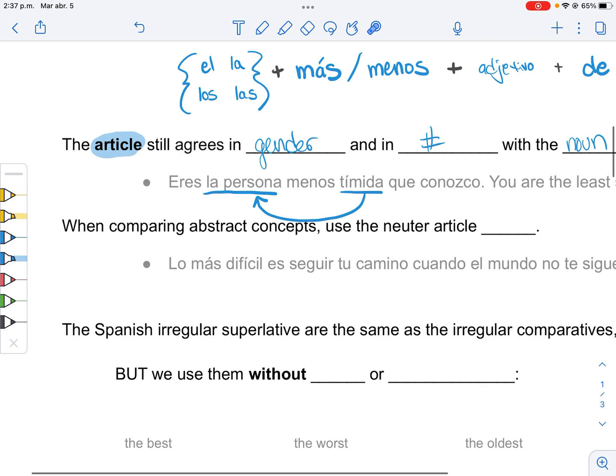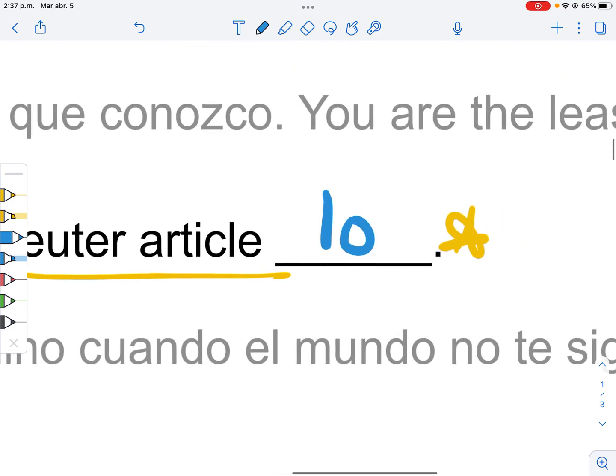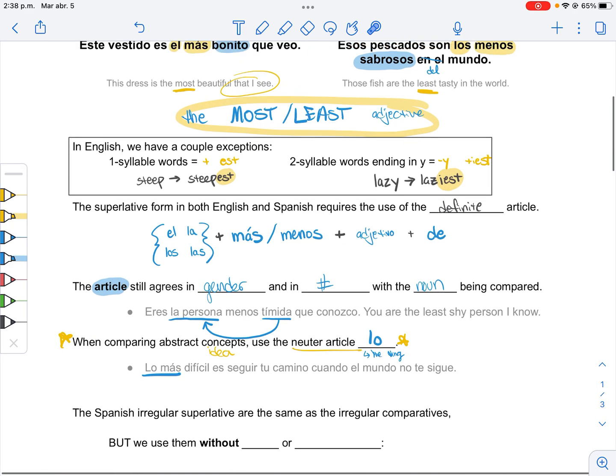This is a new thing. If you're using abstract concepts like an idea, for example, we use what's called the neuter article. We're going to use this word "lo," which is like the most difficult thing. The thing is kind of what this is. The concept, the idea. Okay? So you just say "lo más difícil" or "lo menos fácil" or something. The most difficult thing is following your path when the world doesn't follow you. Okay. So words of wisdom for the day.